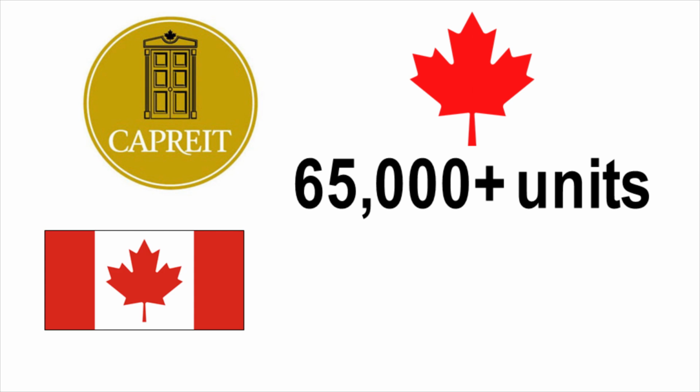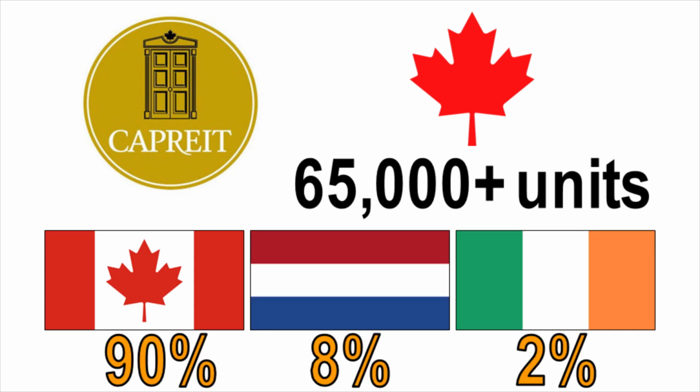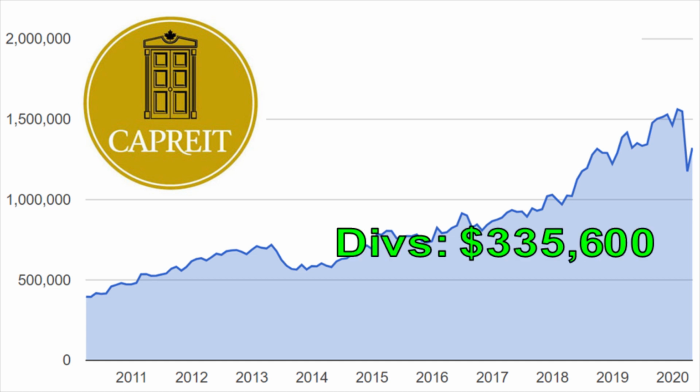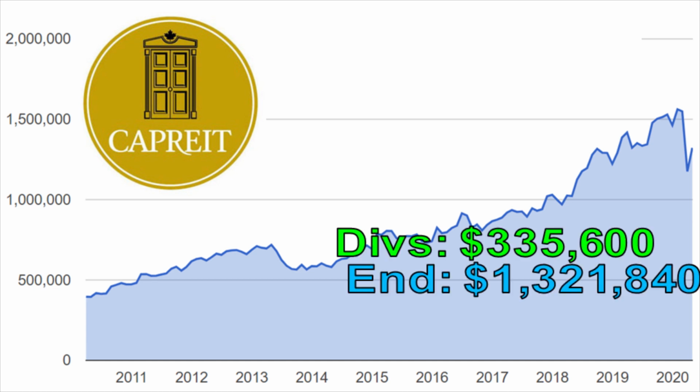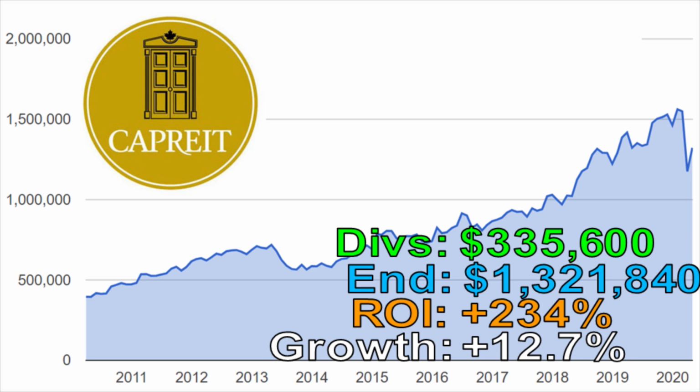Cap REIT is one of Canada's largest REITs, managing over 65,000 units across the country, the Netherlands, and Ireland. The profits of the real estate portfolio are divided like this. If you had invested $396,000 like a Toronto home, you would receive around $335,000 in dividends and an end portfolio value of $1.3 million. That's an ROI of 234% and an annualized growth of 12.7%.